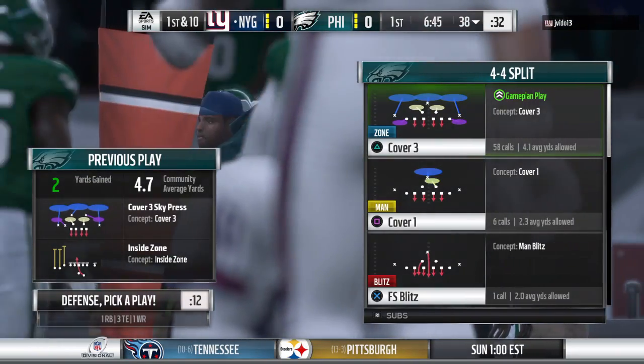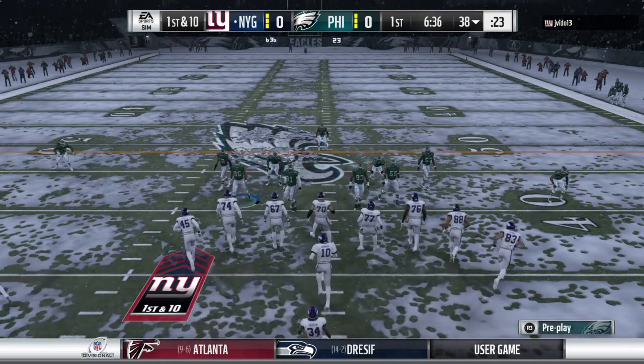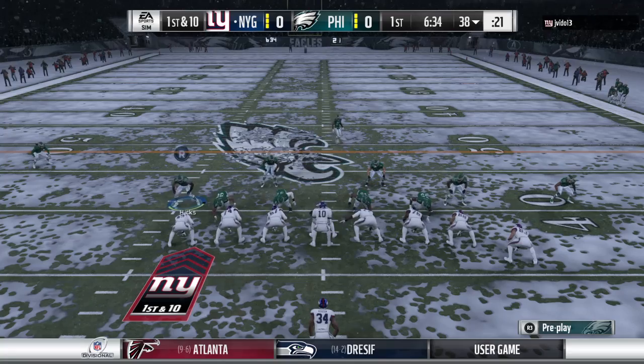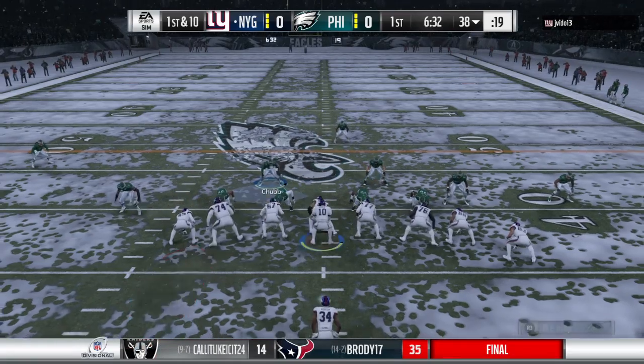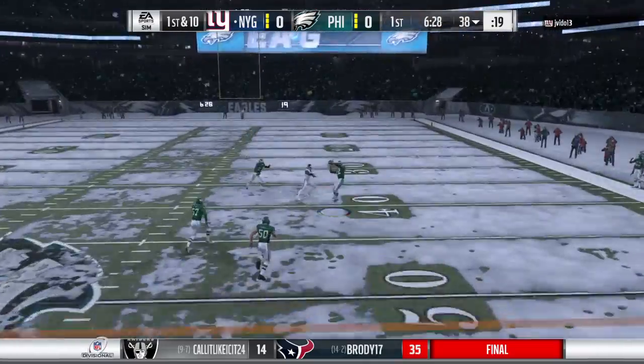Avoiding that 3 and out, how vital is that on the first drive? To me, it's like the first round of a boxing match. You know, it may not mean much right then and there, but you'd rather not lose it, right? So you want to go ahead and get it, kind of establish something early, and hope it can carry through.